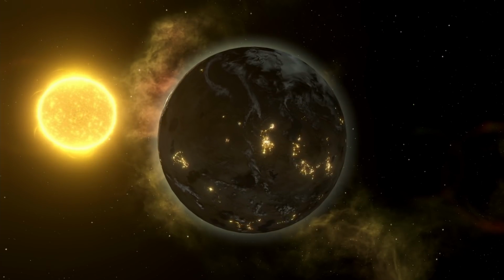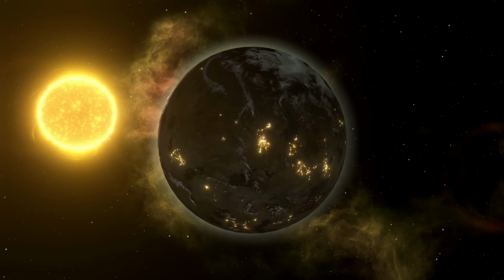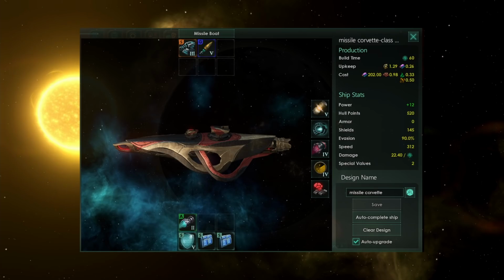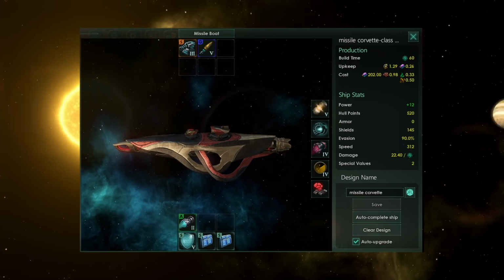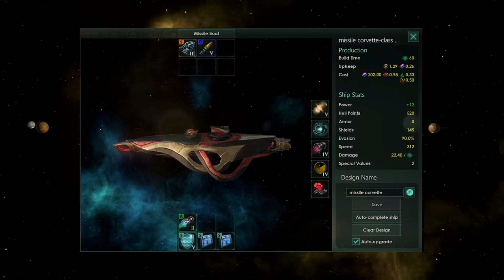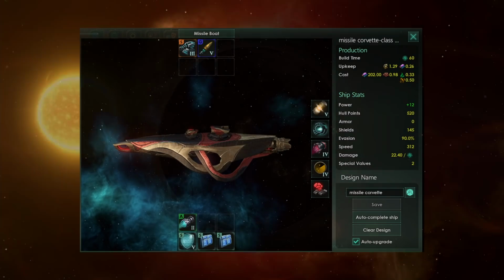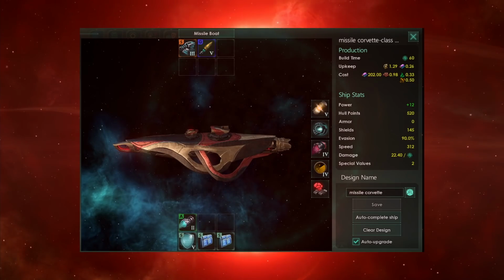Last but definitely not least, we have the corvette design here. So I've gone with the missile boat. I've gone with a regular type of missile, not a torpedo, because we're not coming up against things with large amounts of armor. We do want that plus 25% damage to hull bonus. In addition, we've got a kinetic weapon on there to try and deal with some of those shields.